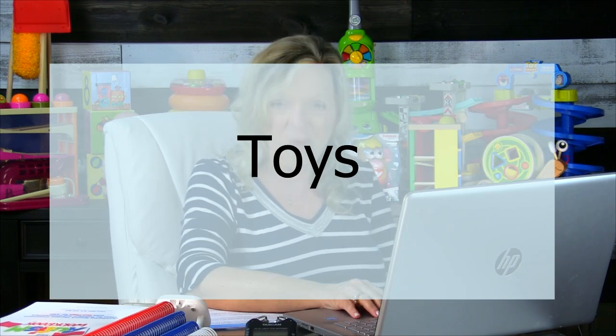And so do it over and over and over, this modeling with expansion, and again, encourage parents to do it too. You can even teach older siblings to do this. It's so important, and it's what's really, really going to help a child get to phrases. So let's talk about toys.